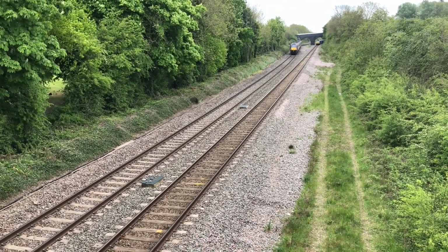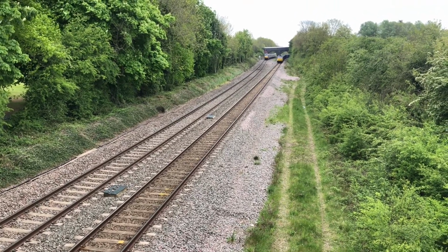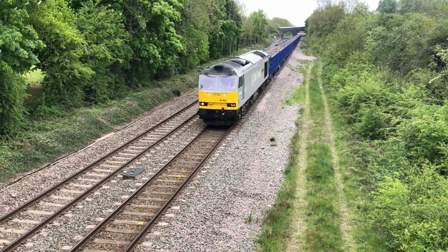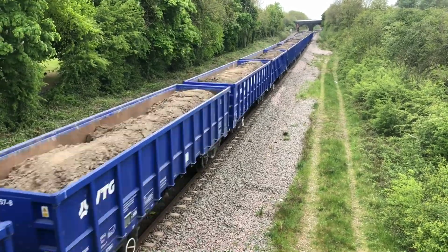Class 60, class 60 coming through Market Harborough. Nice. Okay. 66055. Take the soil.